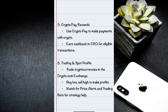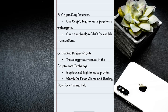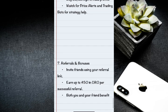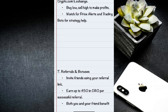You can also earn through trading and spot profit. Just trade cryptocurrency on the crypto.com exchange. You can buy low or sell high to make a profit, and watch for price alerts and trading bots for strategy help. You can also earn money through referrals and bonuses.